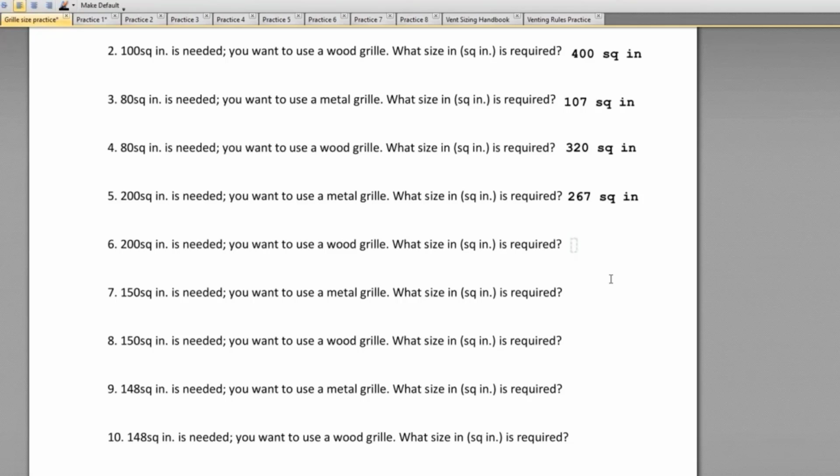All right, what'd you get on the next one, number 6? 800 square inches. I'm sorry, Carlos, what'd you say on that one? 800 square inches. 800 square inches, man. Wood grills suck.